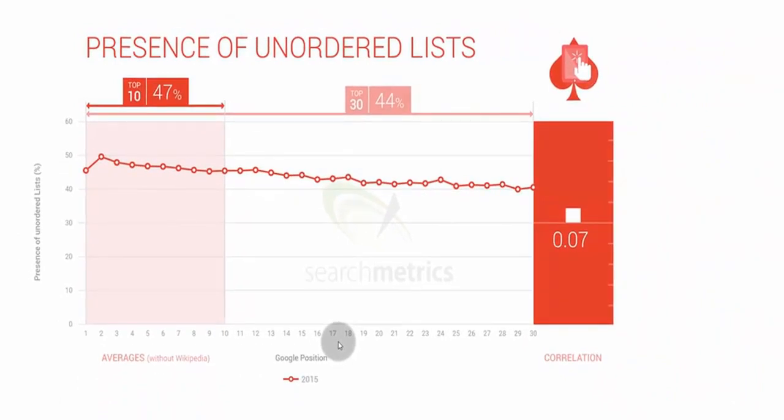Don't infer that if you have an unordered list, you will move up in the ranking. That's a wrong inference. Then how should you infer this? This is just the inverse. If you make the experience good for your user, then the bounce rate will be lower and you will move up in the search engine ranking.